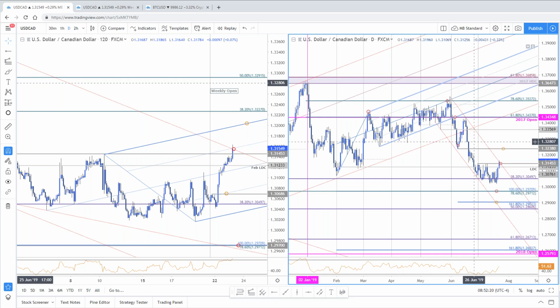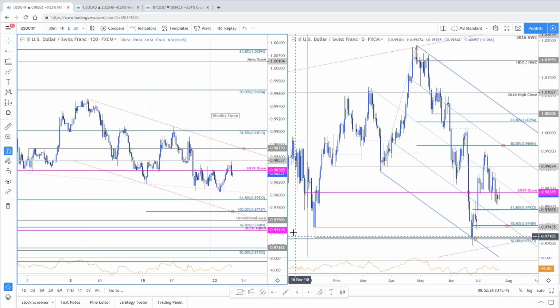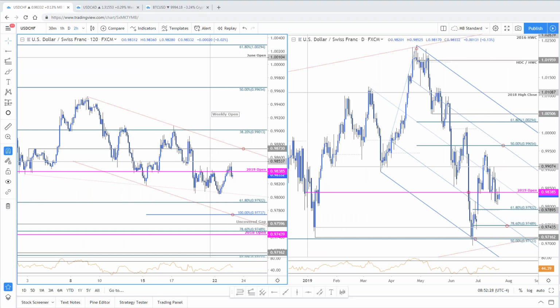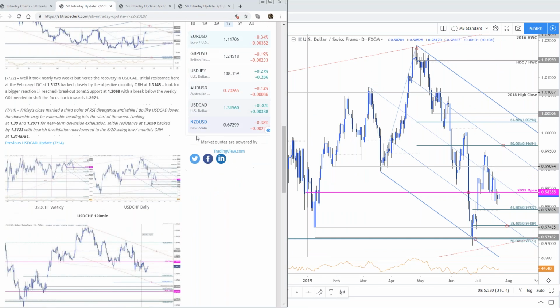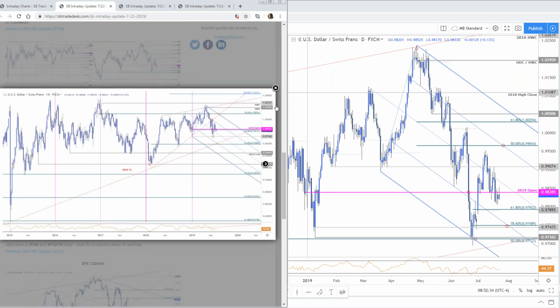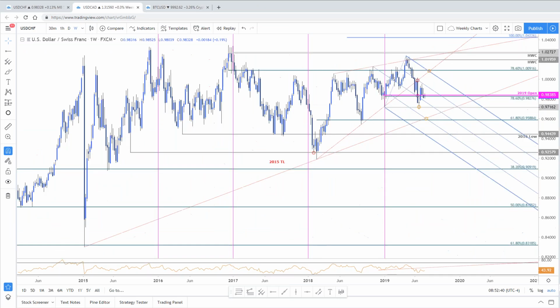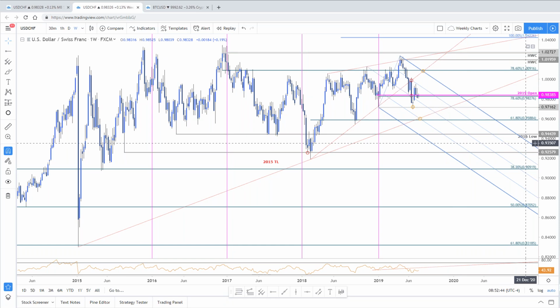Sold. Number 5, Swissy. Here's another one I wanted to highlight last night. You guys know how I feel about Swissy. I'm not typically a big fan of this pair, but I think the levels were pretty clear. Here's what the chart looked like. The weekly chart didn't really have much prompting an operation to get on this. The only thing I wanted to highlight here is that we're essentially holding this key zone, 98.28, 98.38.